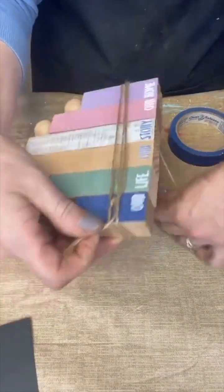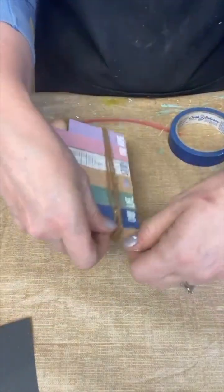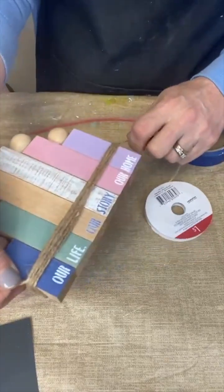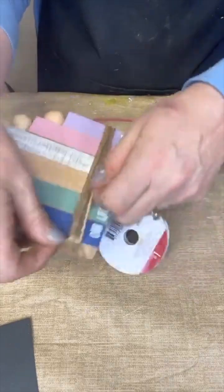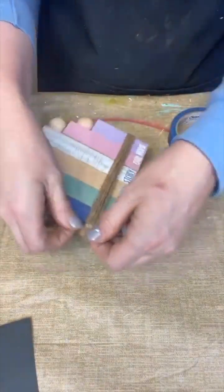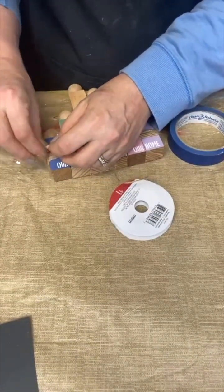You could wrap ribbon. You wouldn't even have to wrap twine. Totally up to you. However you want to do it, whether you do or you don't. I'm just throwing some twine right above that. I'm wrapping quite a bit. And then I'll take it over here and I'll finish it off in another knot.